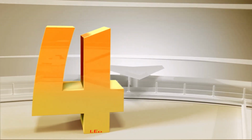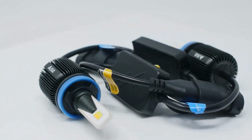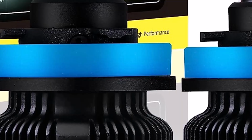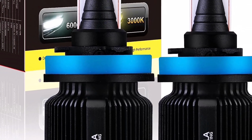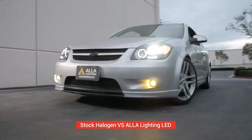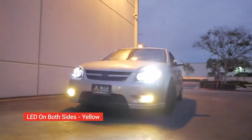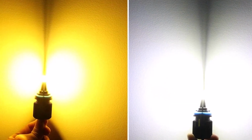Number 4. Ala Lighting H8 H9 H11 LED Switchback Fog Lights. These LED lights offer 2 color options and surprisingly good performance for the price. We have another LED option for you to consider. This time we suggest you use these as fog lights if your vehicle calls for H11 bulbs because you can set these up to shine either a white or yellow light. There are 2 things we love about being able to make the change on command. The white offers you improved visibility in inclement conditions, while the yellow serves more as a style update. Furthermore, these are well-built lights that are fairly affordable.